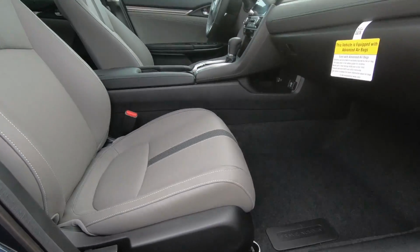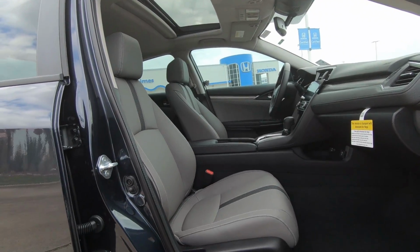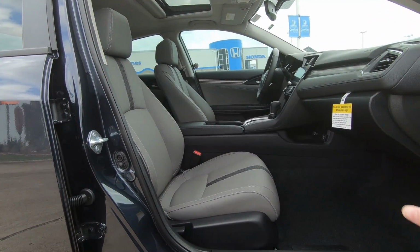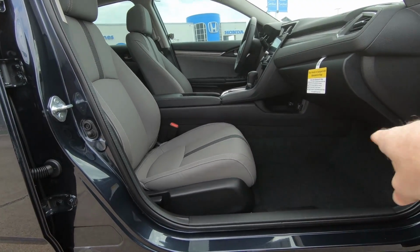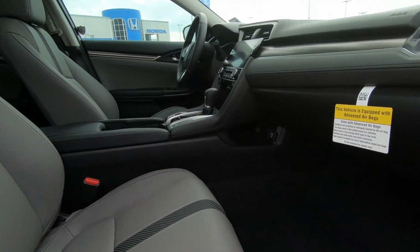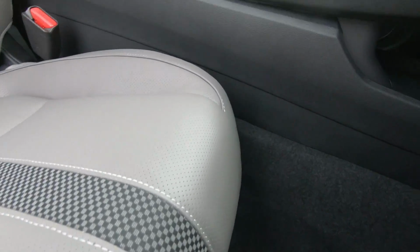And while the passenger seat is not power, it is adjustable. You can recline or bring the seat back up, and you can move the position of the seat forward and back, as you can see. Let's see, can we get there? There we go, there's the adjustment for that.